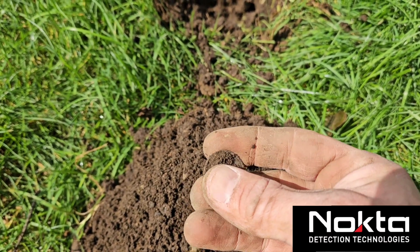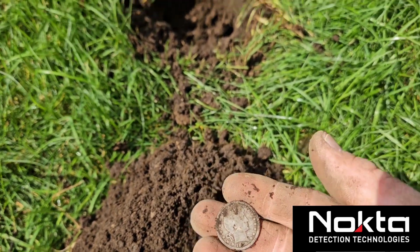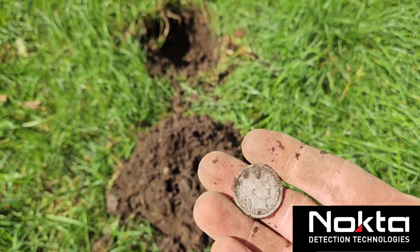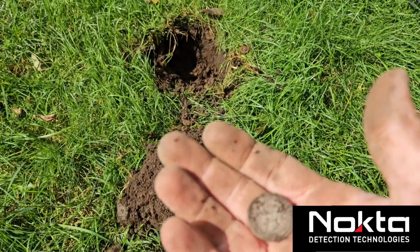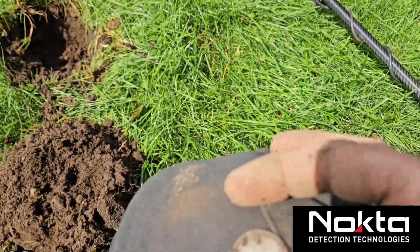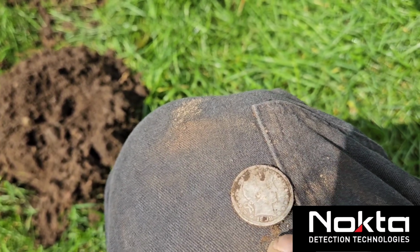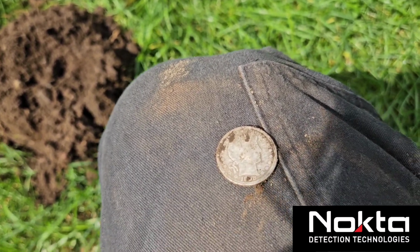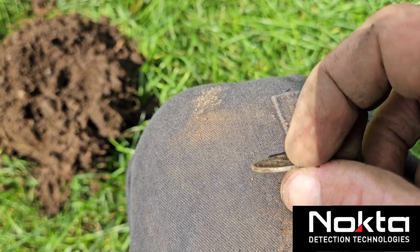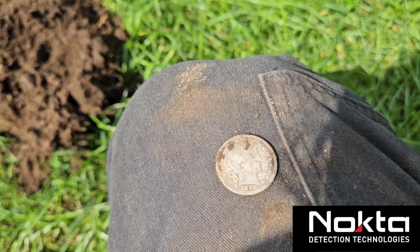1898 Barber quarter. Sweet. I might have scuffed across the face a little bit too, son of a gun. Yeah, might have hit it just slightly with the shovel. But, oh man, I'm happy to have that. This is only the second Barber quarter I've ever found. And the only other Barber quarter I found was in my front yard at my house, right by my mulch bed. And I believe it was a 1902. I have many Barber dimes, and I have one Barber half. This is only my second Barber quarter. Oh, that just made my day right there.